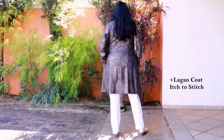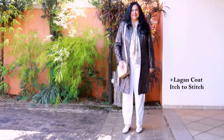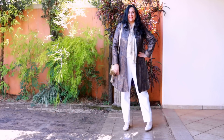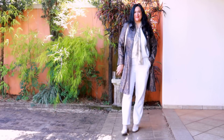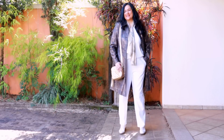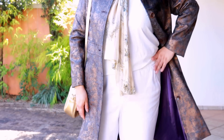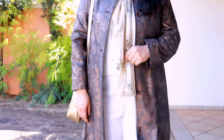And who said that you can't wear white pants in the middle of winter? I am in the middle of winter, and I've put together an outfit that I would actually wear when it gets cold and I can wear it out. I've just got my leg and coat from Itch to Stitch. I've got some beige booties there underneath my pants. The length of the pants is perfect to show them off, and just all white underneath. And I've added a little bit of something extra with a beautiful silk scarf that is in beige tones. Got a gold leather bag to go with the copper type metal situation of the coat.